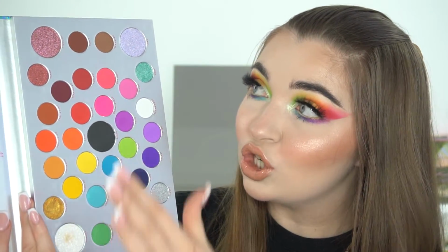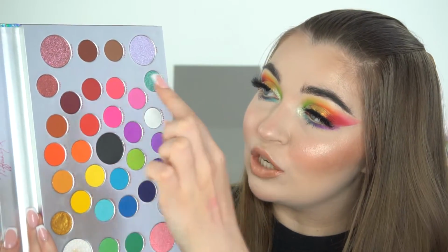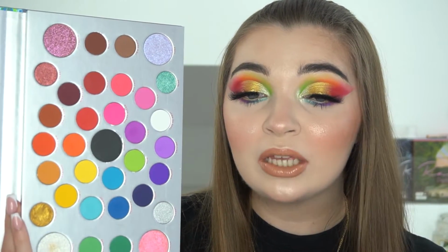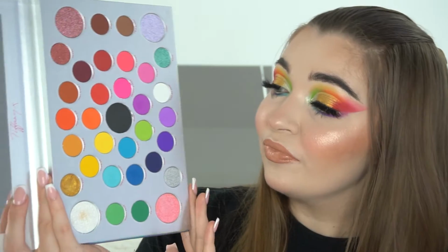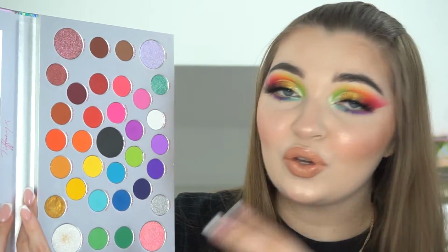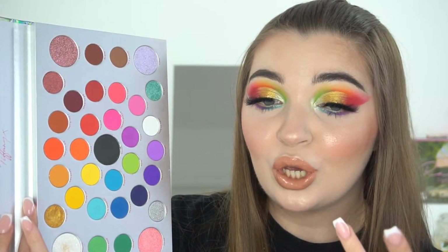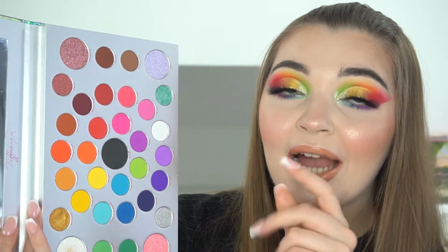I really like how you've got your duochrome shades on the outside, then you've got a couple of the shimmer shades on the inside. I love how there's more mattes than there are shimmers, as you do need a lot of mattes obviously to blend shades out. I love how there's browns in here, so you can create a more neutral look if you wanted to. Yes, so the shade that I did use, of course I went in with Acid first. That packed on really well.